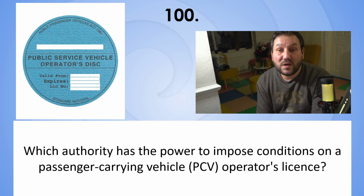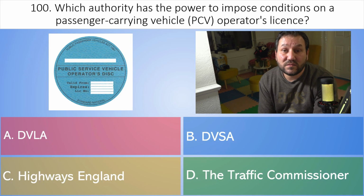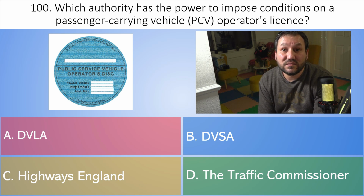100. Which authority has the power to impose conditions on a passenger carrying vehicle (PCV) operator's licence? A. DVLA. B. DVSA. C. Highways England. Or D. The Traffic Commissioner.